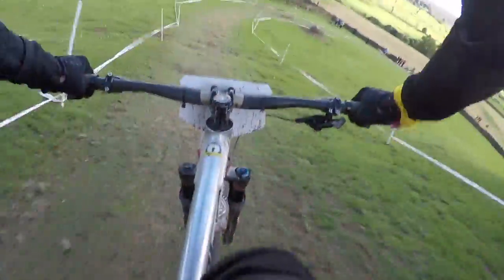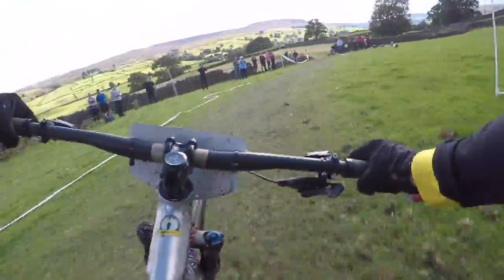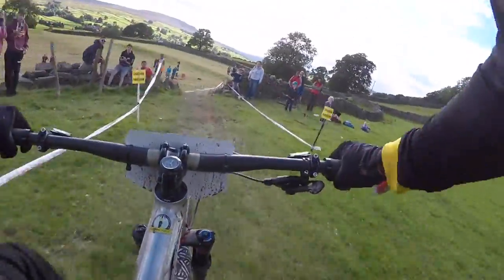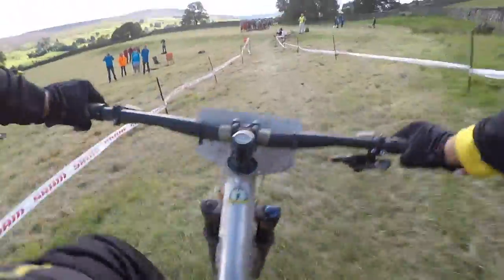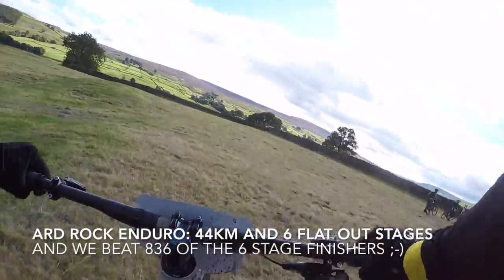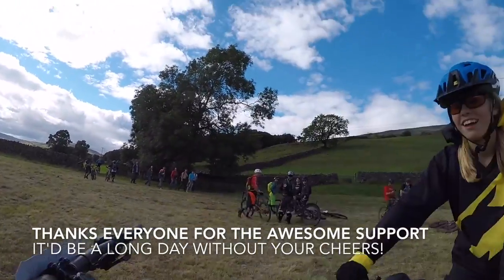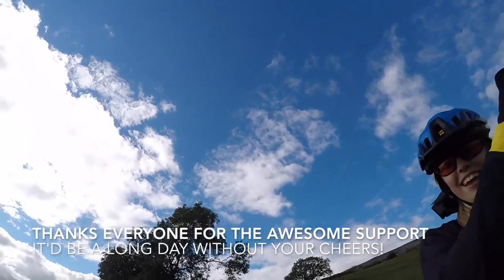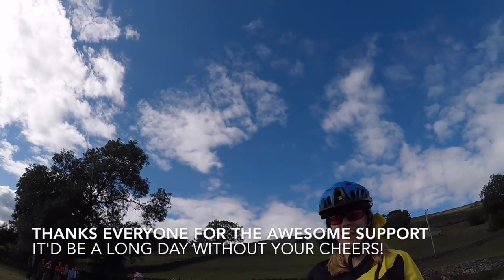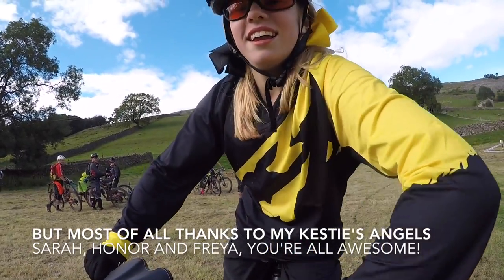Okay, through the rocks. Left off the drop. Woo! Hard right, hard right. Gas, gas, gas! Yeah. Wow! Yeah. Yes! Freya, you're a legend! And that's Hey Boss, the tandem race.